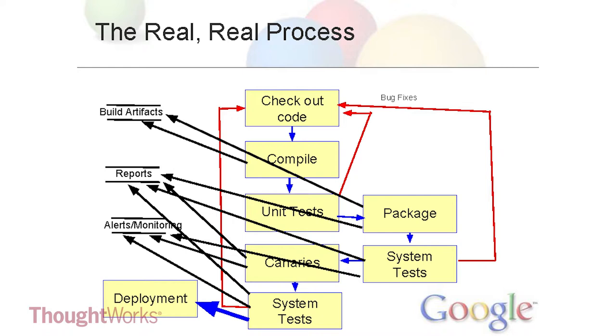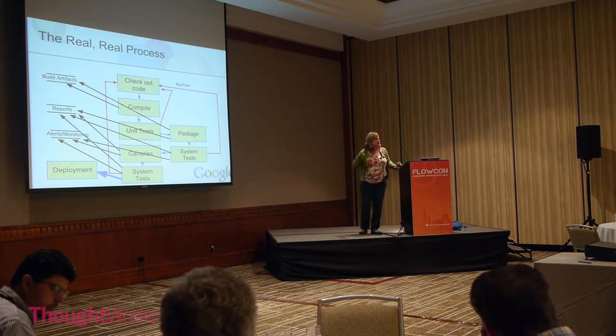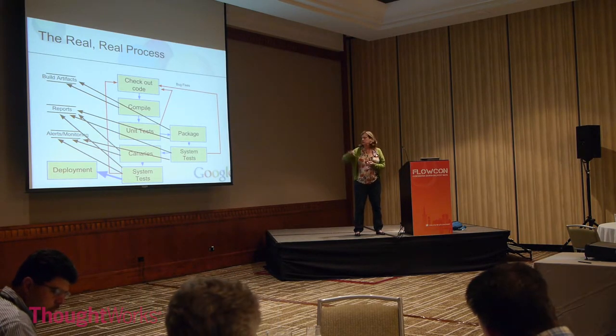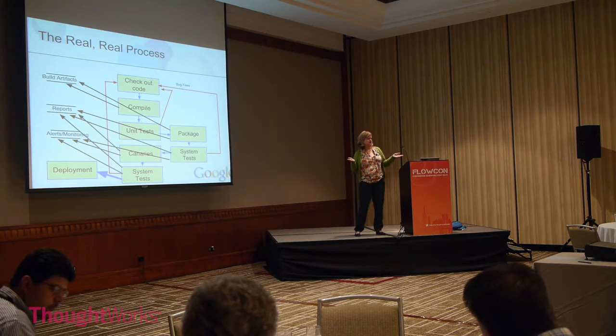because you've got monitoring you want to do, you've got build artifacts you have to manage, you've got reporting you want to do so that people can see what the health is of the release process, where you are in the release process, and so forth. So it's actually very complicated, even if your product is very, very simple. If you're shipping even just a single binary, you're going to be going through this whole process. And most of us don't ship just one binary, right? It's usually very complicated systems.